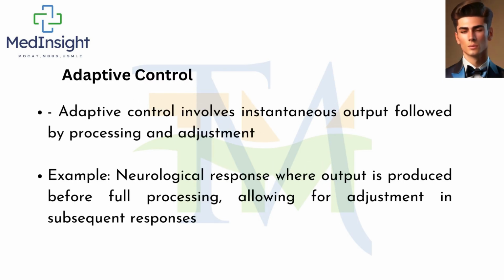Adaptive control, the brain's secret weapon. It's all about instantaneous output and subsequent adjustment. Think of it like a Jedi Master, wielding his lightsaber with precision. When it comes to movement, sensory nerve signals from our body parts inform the brain of correctness. If a movement goes awry, the brain quickly adjusts for the next attempt. It's like having your own personal AI coach guiding you to perfection.